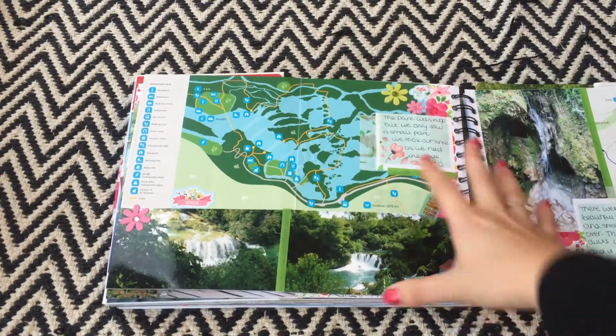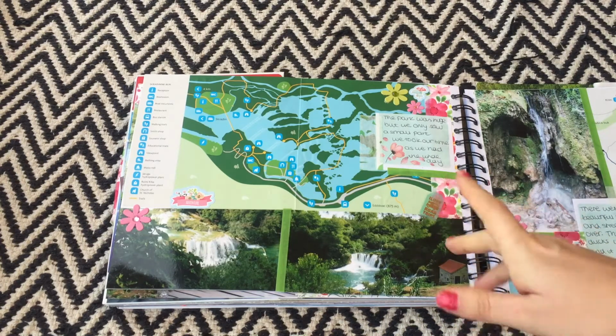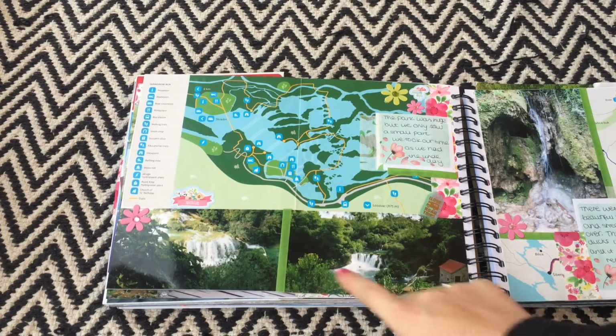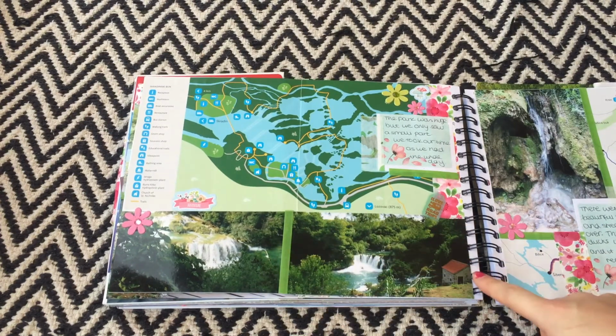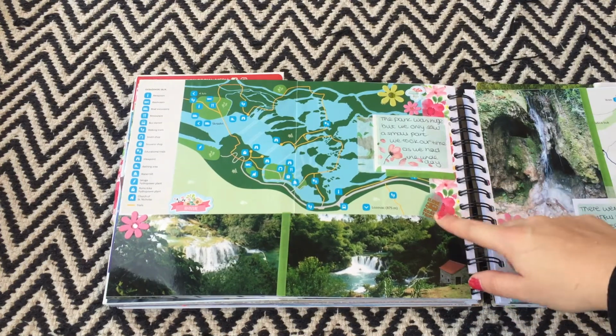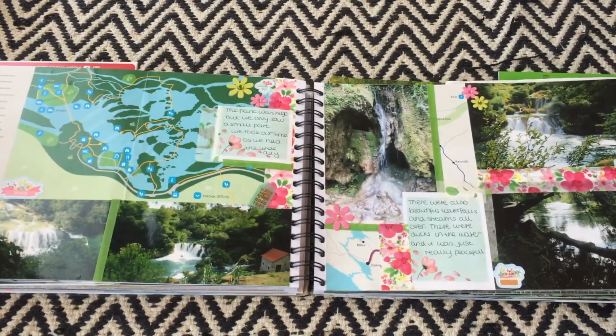And then this is a big map of Krka, so you can see where you're going. Krka is actually much bigger than this. This is just the main area that most people go to because it's where the waterfalls are and where you can swim. So this is where mainly the tourists stay. But these are just some of the waterfalls that you walk past. I've got some pictures of them. And I like this little sticker. It says I love road trips on it. So I like little stickers that are just random little things.